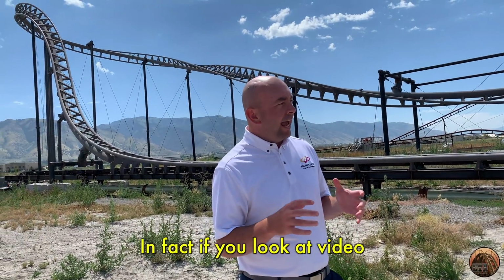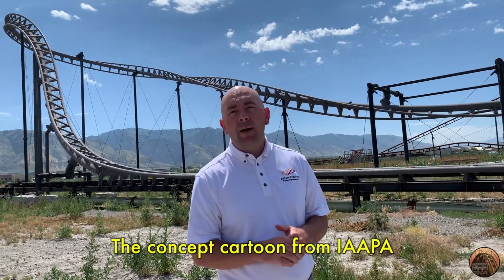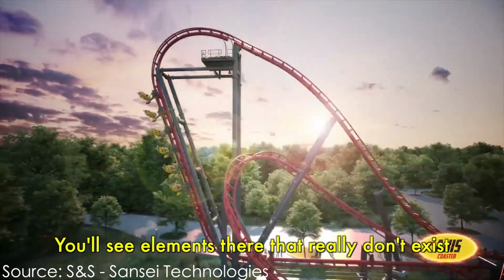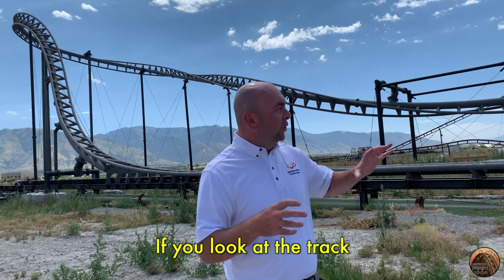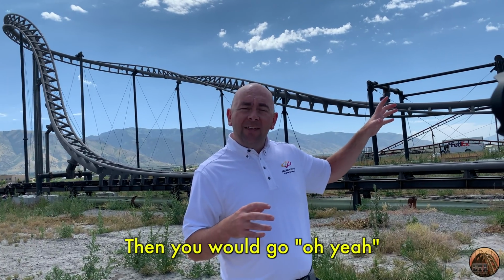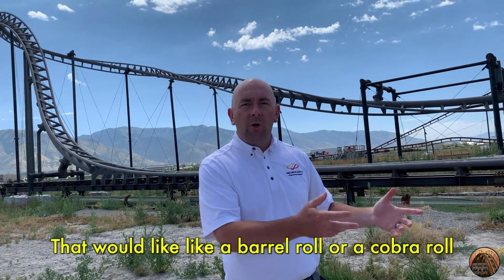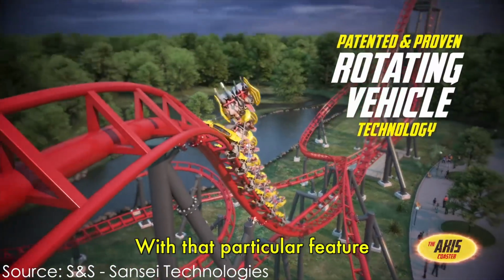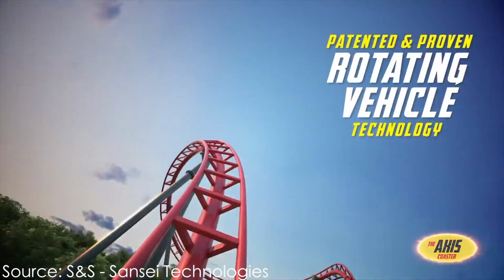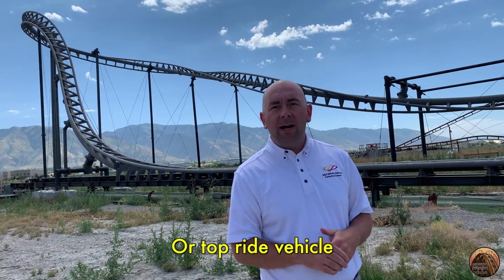And in fact, if you look at the concept cartoon from IAPA, you'll see elements there that really don't exist. So we're looking at things, if you look at the track, you would go, oh yeah, that would look like a barrel roll or a Cobra roll or whatever. But when you see the ride actually interact with that particular feature, it's different than what it would be with a traditional suspended or top ride vehicle.